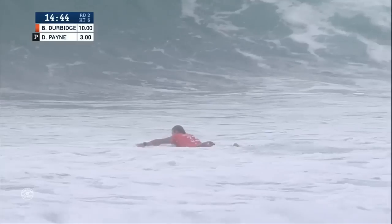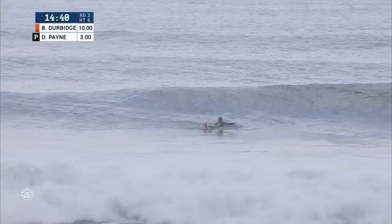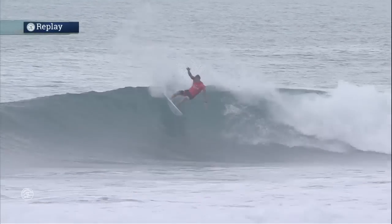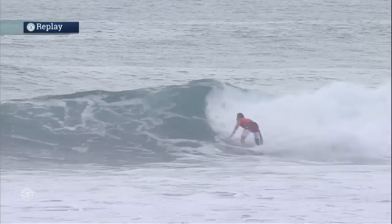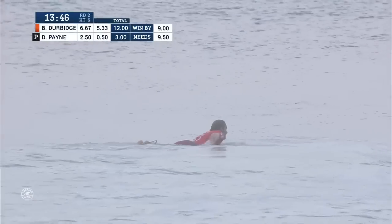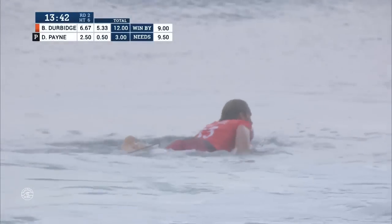Bede is right there in the same picture. I mean, he can put you in a trance. You just never see him dig a rail. You never see water kind of get displaced where he's not trying to. Very seamless surfing. He always kind of generates just enough speed to wrap those carves perfectly. You never see him kind of grind out a turn and really force it. He's got that perfect tempo.